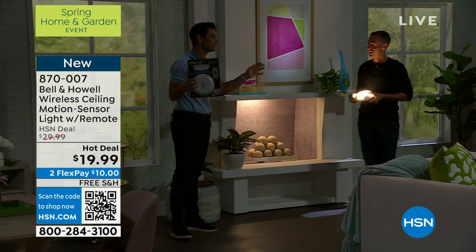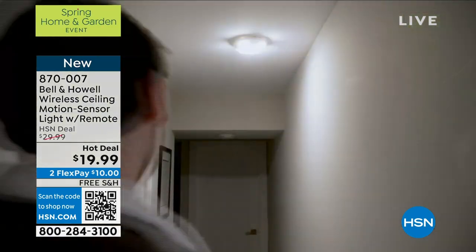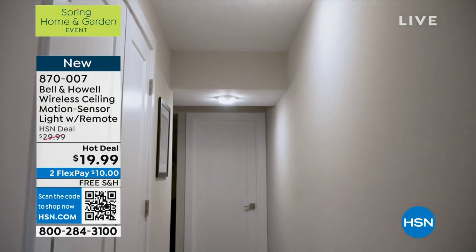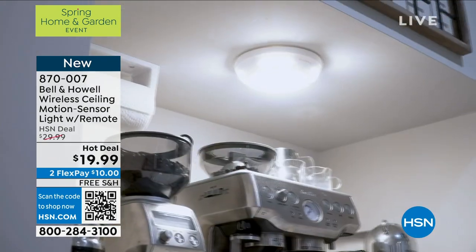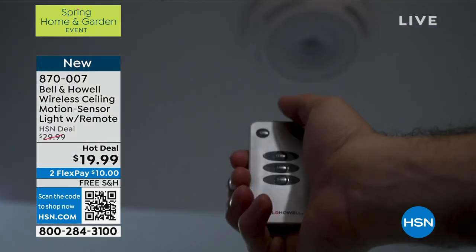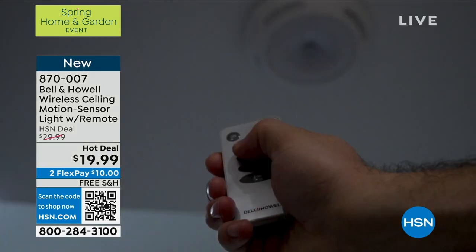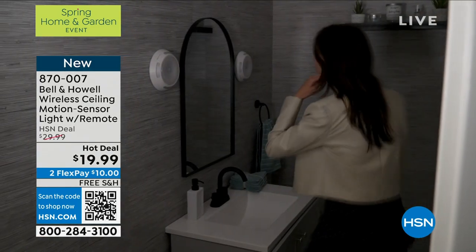And what's great about this, sometimes you don't need to buy more things in your home. Sometimes you just need to light the things that you already have, to kind of show them off a little bit. That can be decor, or it can be just convenience. In the morning, do you get up early? It's dark in the kitchen. You don't want to flip on the light switch. You don't want to wake anybody up. Well, the light will just come on for you. It senses movement. Use the remote control, set your timer. It's a $20 bill. It's free shipping and handling.